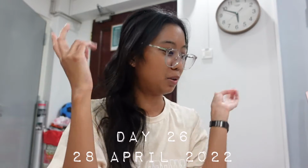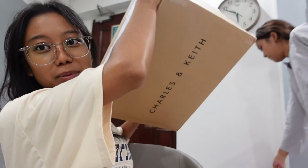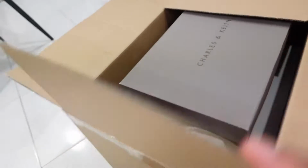So I just came back from work and I got two exciting packages waiting for me. The first one is a very big box. It's this box, as you can see, it's from Charles and Keith. And then the other one is this one. So let's open the Charles and Keith one first. I ordered like 2 days ago. So this is what I have inside.